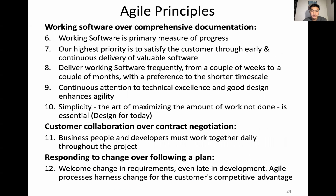Working software over comprehensive documentation really means that you're always going to be able to build and release continuous software to the customer. And this satisfies the customer. And it also really helps the team become more motivated because you're able to see constant progress.